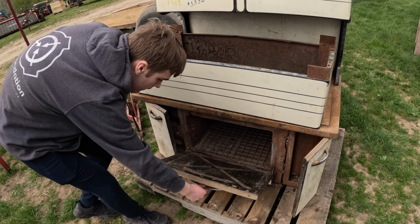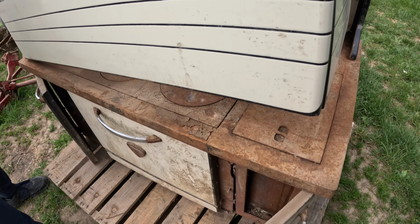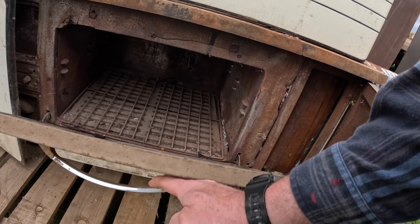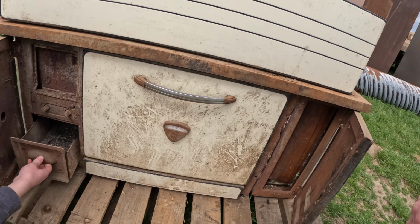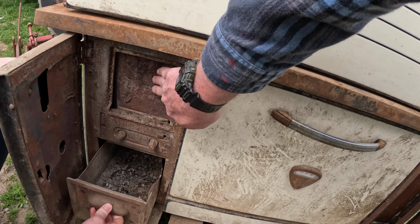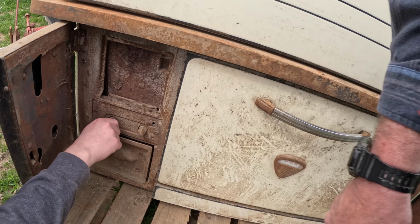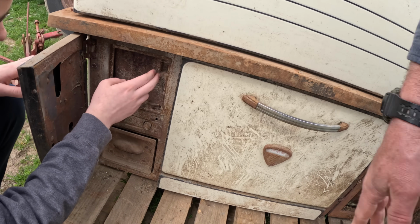Here's a wood-fired stove. Stove top. I don't know where that thing goes. Looks like it's got a hot water tank over here. Heat up the water. There's an ash pan. That's shakers. Must be coal fired. Those are shakers for the coal. And the firebox maybe is up there.